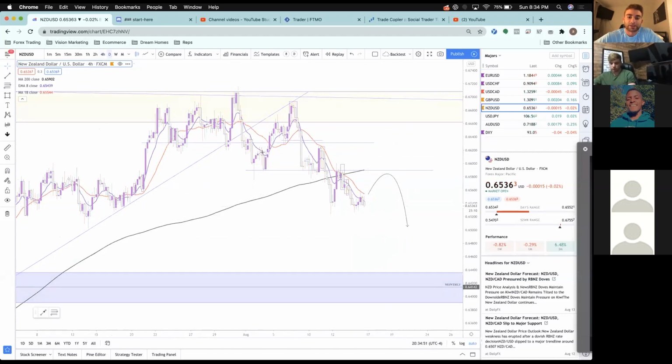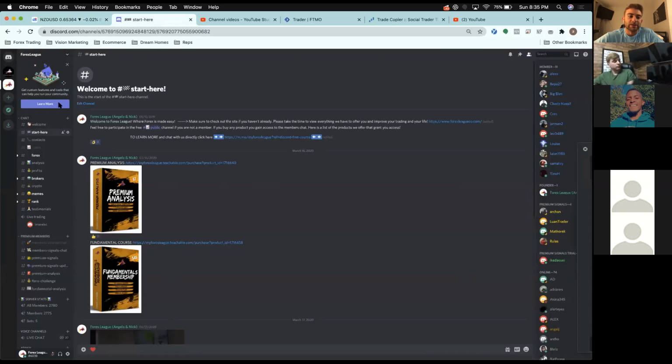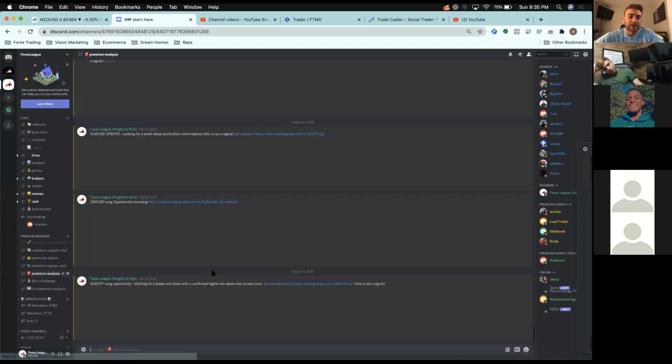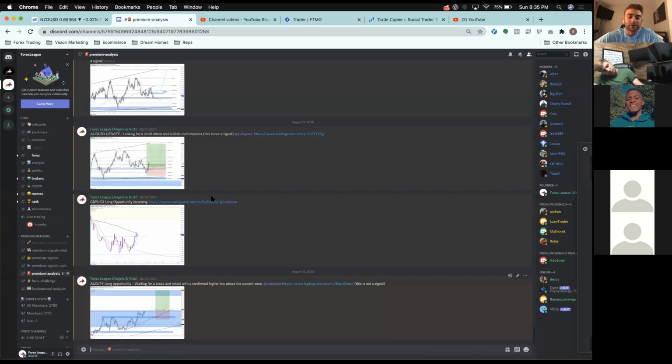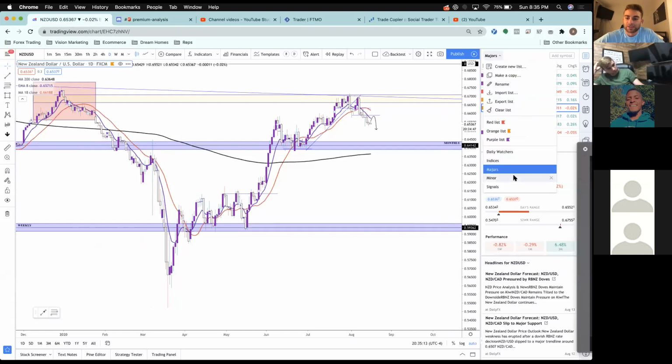I'm not sure. We've got the daily time frame. We could fall all the way back down to this monthly level at this point. So we'll keep you guys updated. I'll post GU and NZD USD in this premium analysis tab. That's where it's just meant for us to update our lower time frame before we're getting ready to put out the signal, get the trade out to you guys.